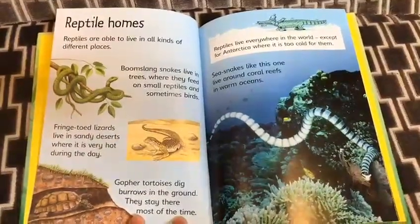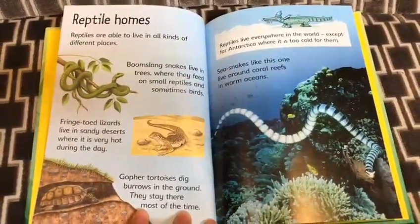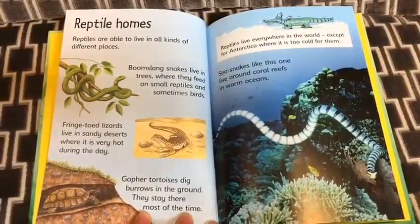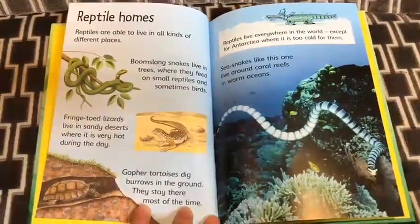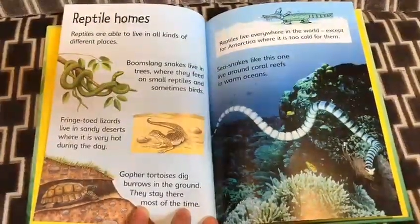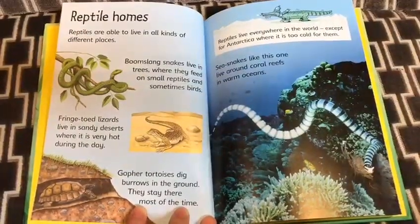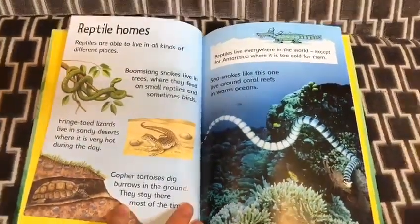Reptile homes. Reptiles are able to live in all kinds of different places. Boomslang snakes live in trees where they feed on small reptiles and sometimes birds. Fringe-toed lizards live in sandy deserts where it is very hot during the day. Gopher tortoises dig burrows in the ground. They stay there most of the time.